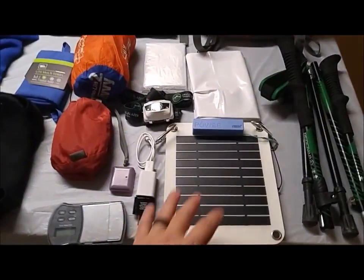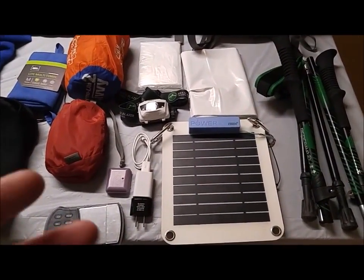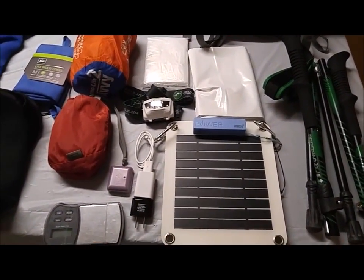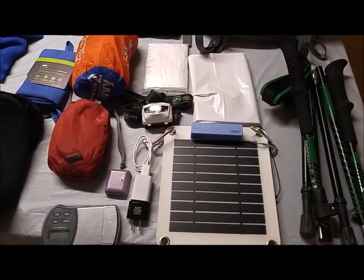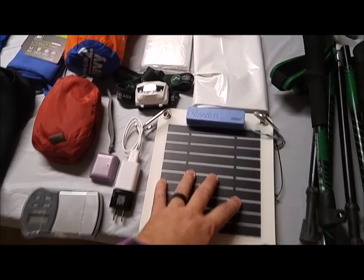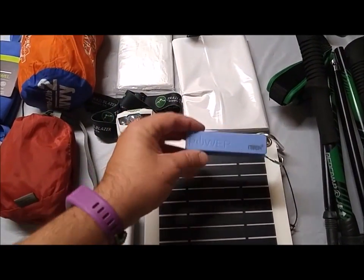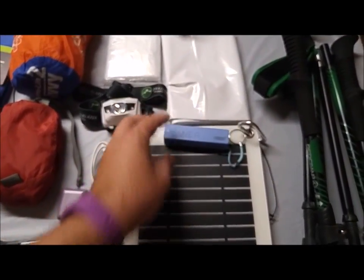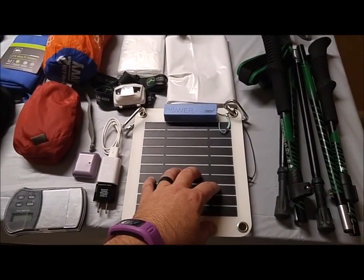Now I'm also bringing a solar panel. Yes, there are charging ports or outlets at the different tea houses, but if there's 30, 40 people in the tea house and there's only 3 or 4 outlets, it's going to be hard to get access to charge your technology. So what I do is I have a solar pad. Then I also bring a power bank, right? One of these USB power banks. I charge this during the day with this, okay?